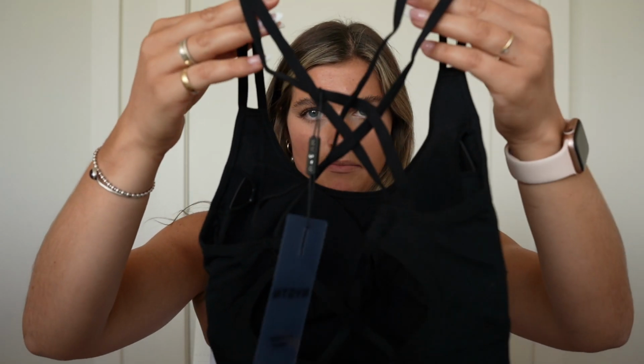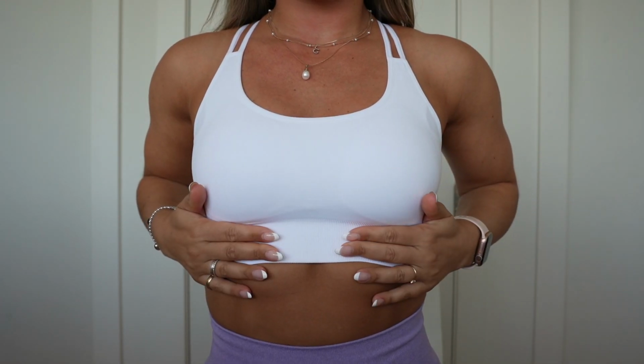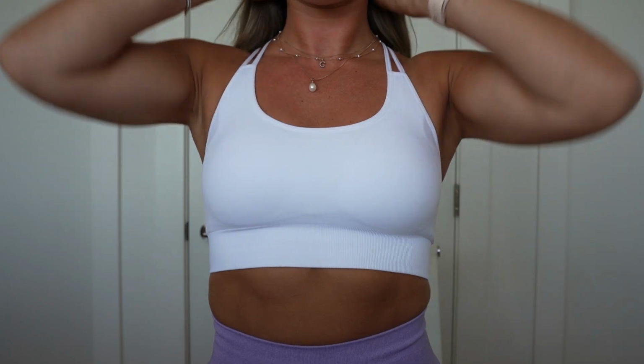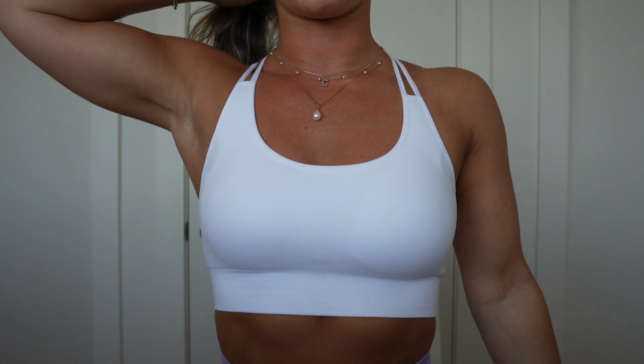So this is the back. It's kind of hard to show you in black, so I'm going to show you. So this is the bra from the front. This is an extra small. I could also do small. I'm sure it would just hit me a little bit more here, but very simple. It's kind of got like this little detail right here.